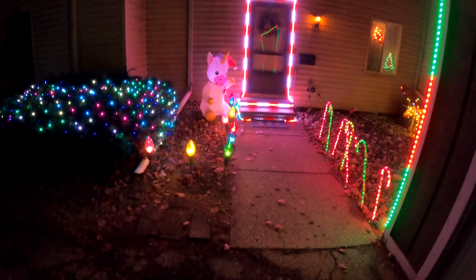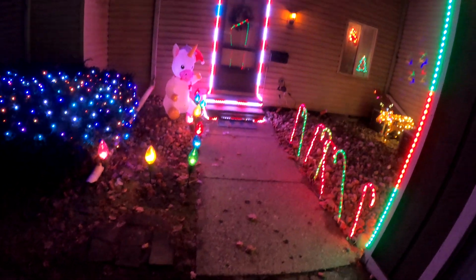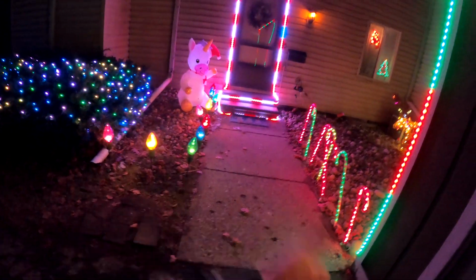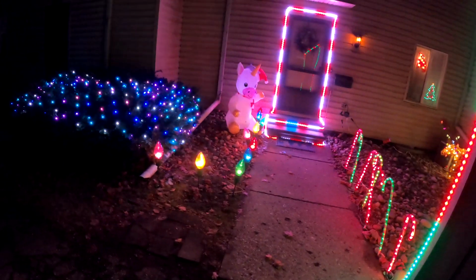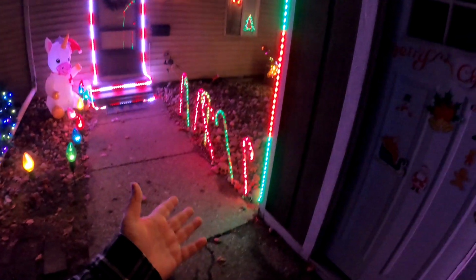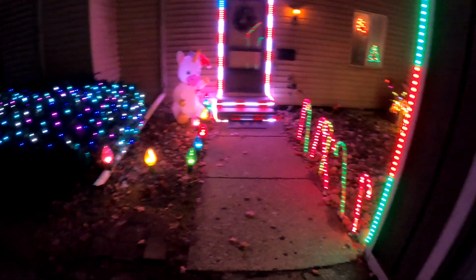The unicorn's in the same spot as last year. The light bulbs and candy canes have switched sides, so the candy canes used to be on the left, light bulbs were on the right. I figured this was more visible, plus the rocks are a pain in the butt. The rocks are on both sides, but this side now we cleared out for the fence, so I thought the candy canes would be a little easier over there. It kind of worked, kind of didn't.